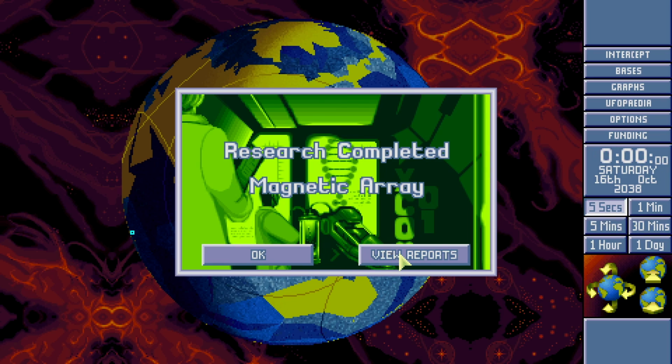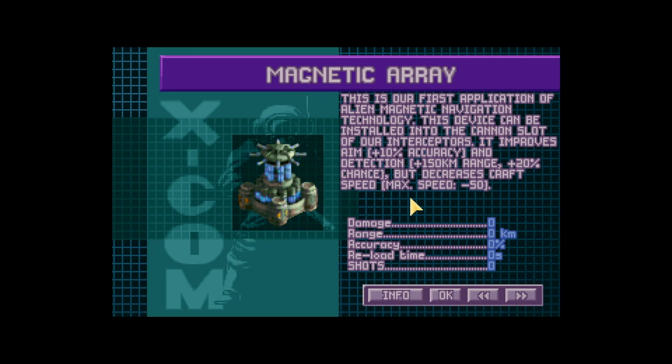The magnetic array is finished up, finally. First application of alien magnetic navigation technology. The device can be installed into the cannon slot on our interceptors and improves aim: 10% accuracy, in detection 150 kilometer range, 20% chance, but decreases craft speed, max speed minus 50.